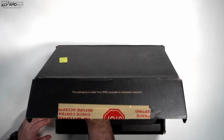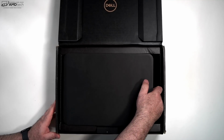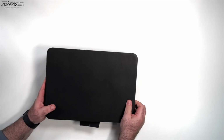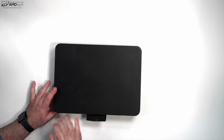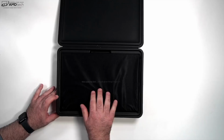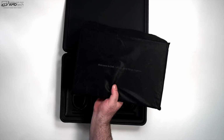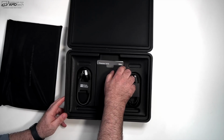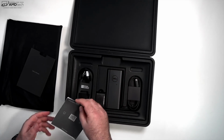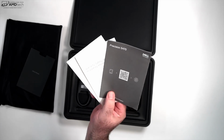Let's open it up. So far, very similar packaging we saw with the XPS. And of course, this time it does say Precision there. You can see it there. Okay. And again, recyclable material here, which you like to see. Welcome to Dell. Let's do great things. Again, very, very similar. And I can tell you it has a little bit of heft. We'll get to the unit in a moment. But of course, this is the Precision 5470. We get some documentation and warranty information right there.